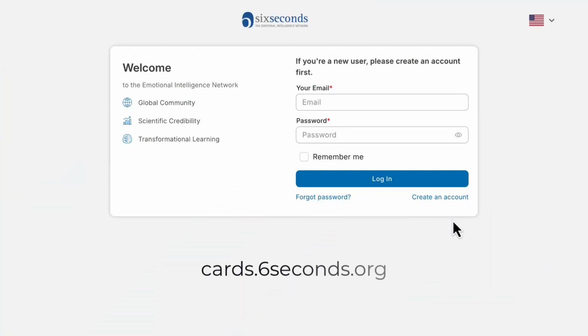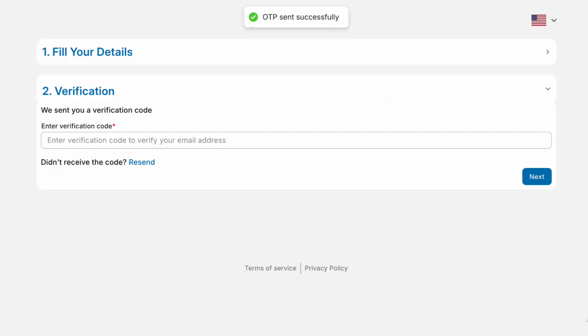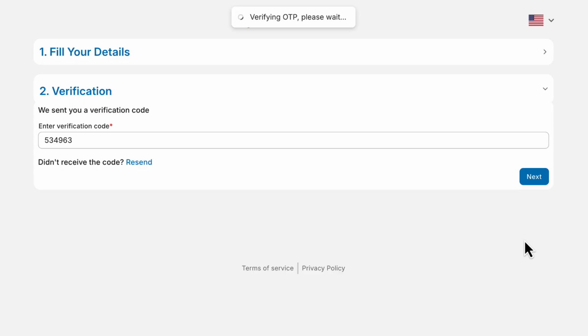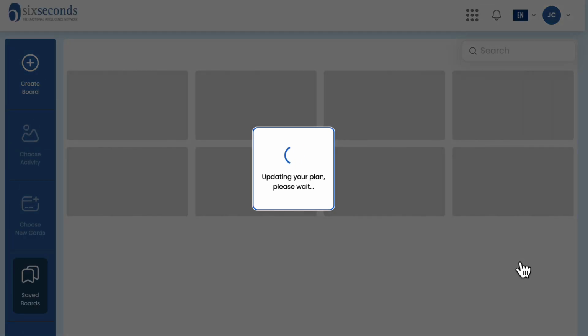To get started with the app, you're going to create an account. You just click on the Create an Account button, and then you're going to enter your email address, and it's going to send you a code. And you copy and paste the code from your email into the system. And then you're going to be able to choose the kind of account you want, put in the coupon code that we give you, and you're ready to get started.